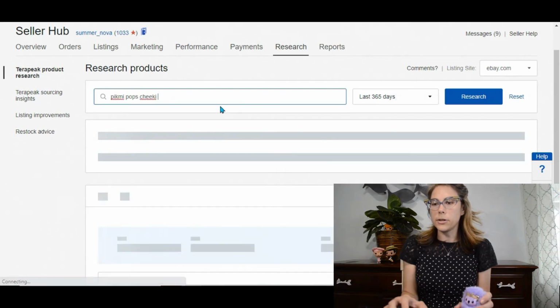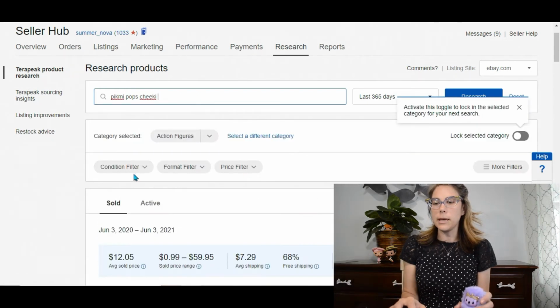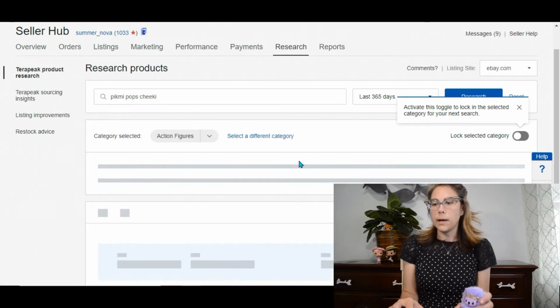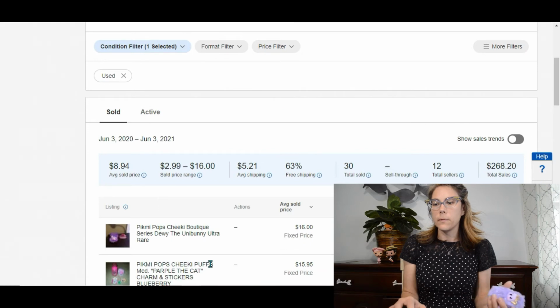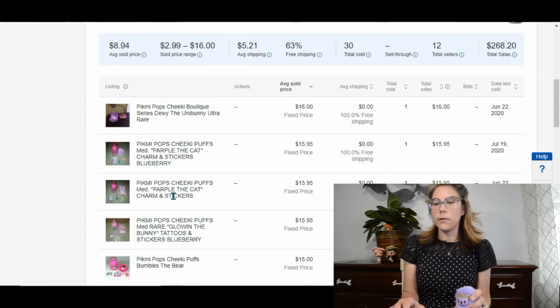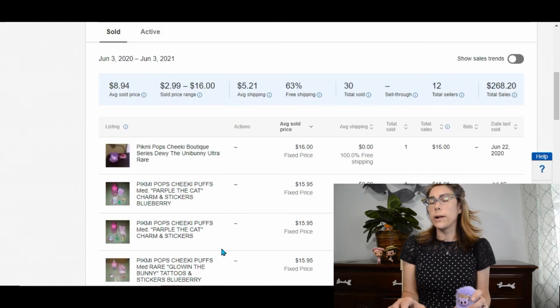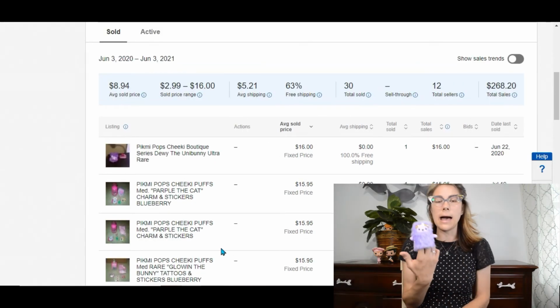If you type in just Cheeky, Pick Me Pop's Cheeky, and used, there's one that sold for $16. There's some, but these have more of the parts that go to it. So what I think I'm going to do, again, because I already have this piece, I think I'm going to list it for $20 and see what happens.